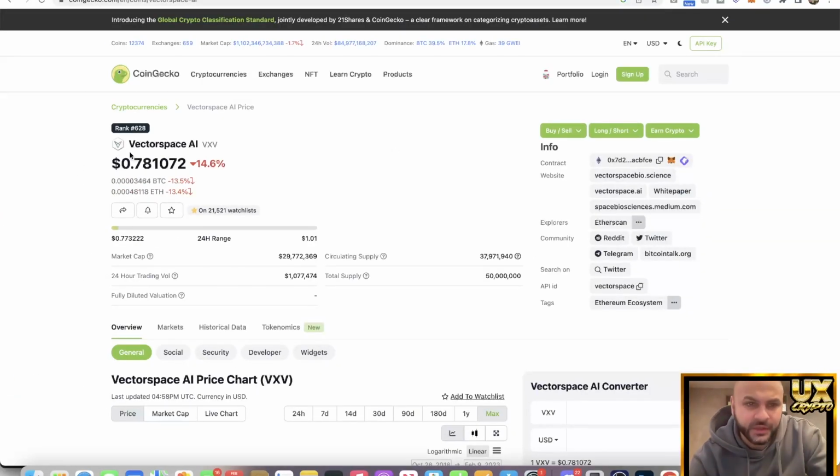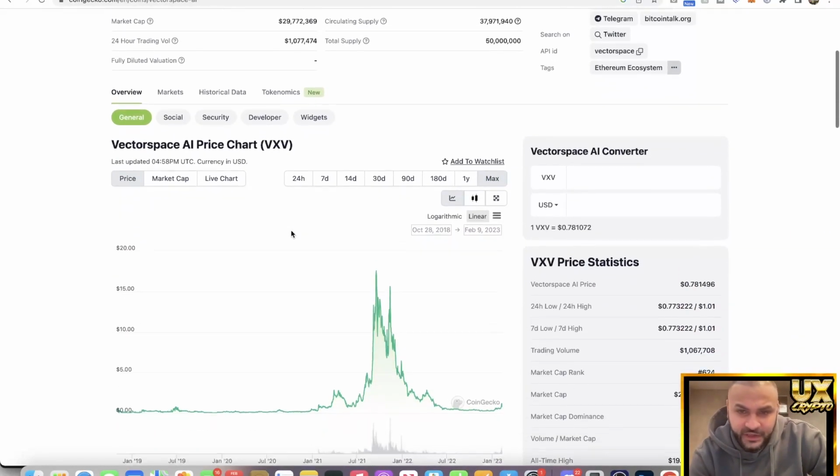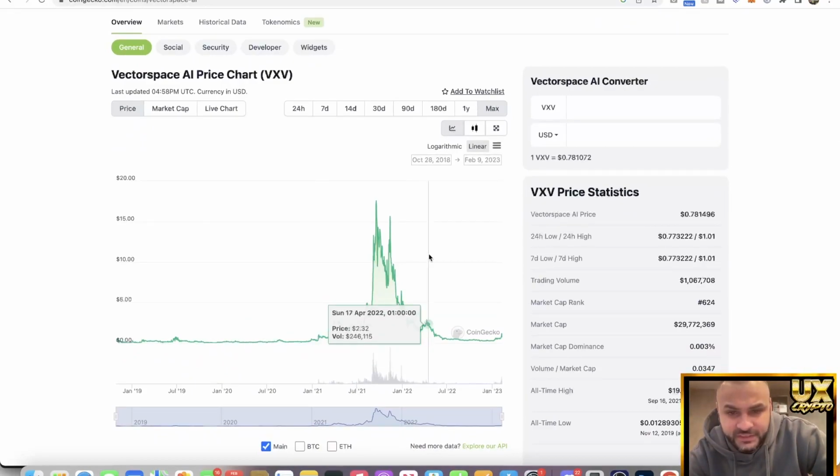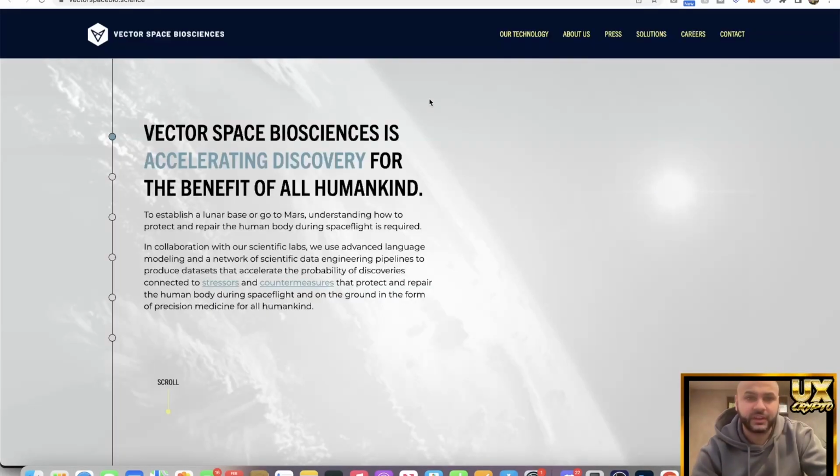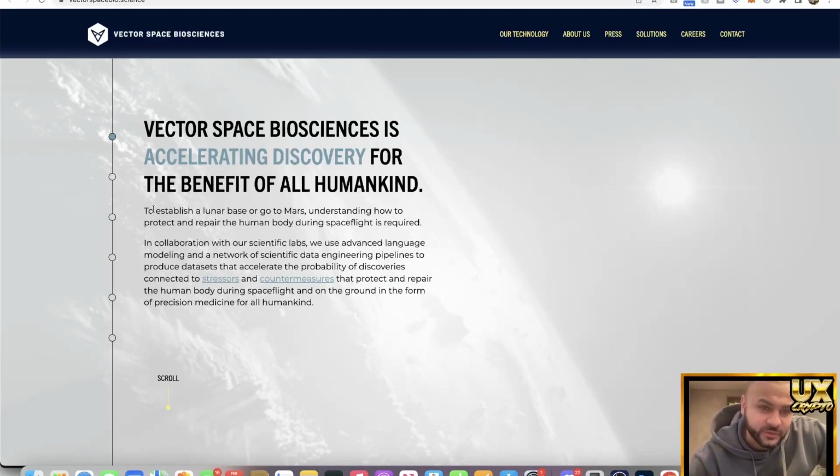So here we are, and the current price of Vectorspace.ai is 78 pence, or cents if you're American. And what you can see at the moment, we are ranked at 628 on the rankings. If we have a look at the overall structure of this on price, we're starting to get a little bit of an uptake, but we're still really low, and we could have bought even lower prices earlier on in 2022. So not bad.